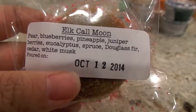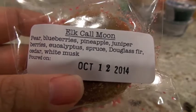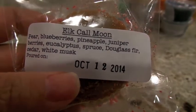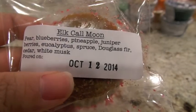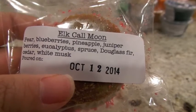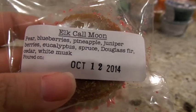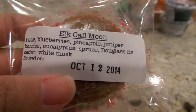Now you can tell that this one has a little bit more of that straight up pine scent coming from, I guess, the spruce and the Douglas fir. And you can get a lot more of the fruit scents out of this one. So that other one over there, the Cold Wisconsin Birch, had an overall forest scent. This one you can definitely smell the fruit, and then also the pine as well. So this one is also a really good one for those out there that like those kinds of scents.